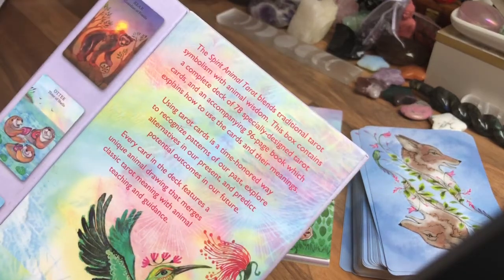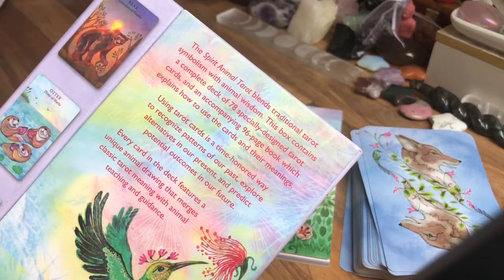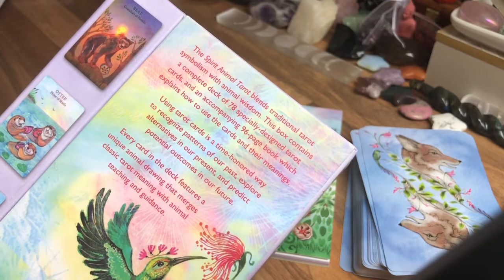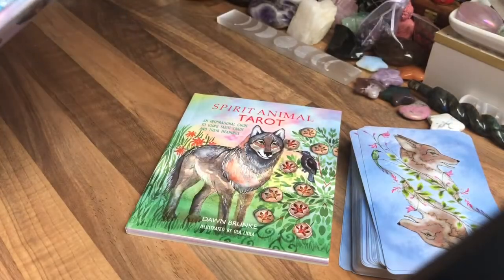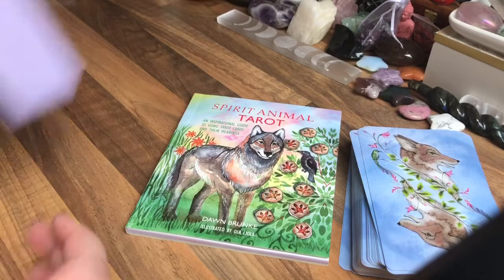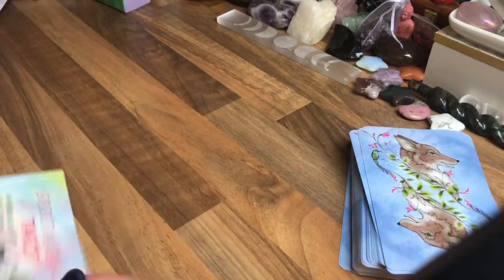So there's the little blurb. The Spirit Animal Tarot blends traditional tarot symbolism and animal wisdom. I can see why they changed it from animal. Why did they change it to spirit animal though, I wonder. Anyway, we're going to look at the book real quick.